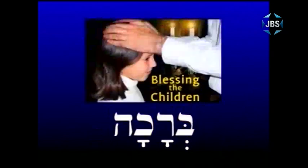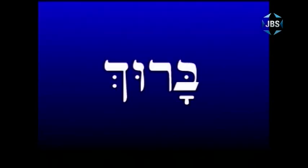You can see here a picture of a girl being blessed. And what I hope happens is that you imagine in your mind a sense of blessing, any picture in your mind you want, anytime you hear the word bracha. And now take a look at this word on the screen, which comes from the root bet, resh, chaf. Can you read this two vowel and therefore two syllable word?